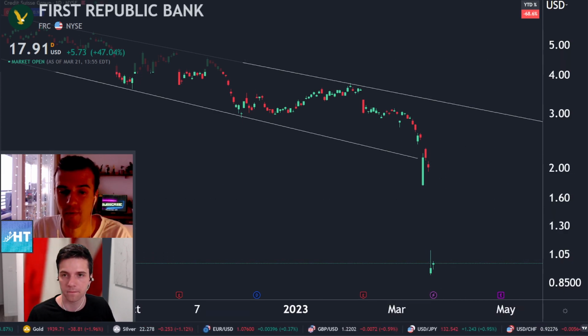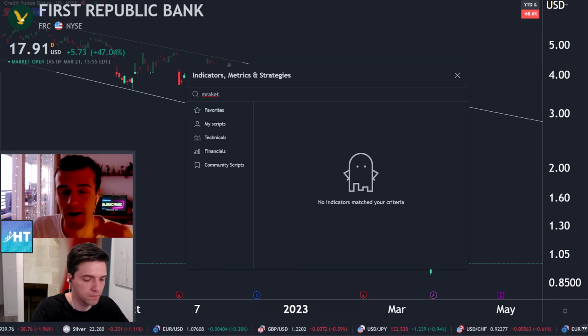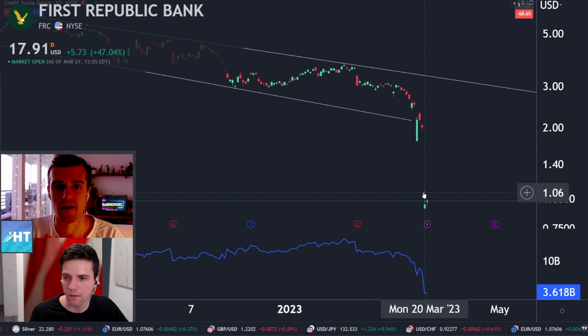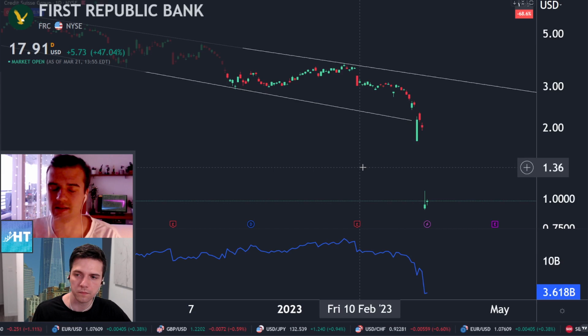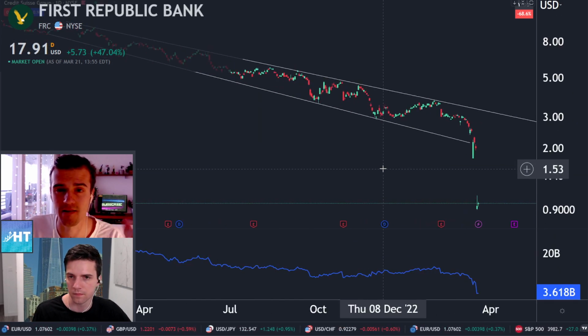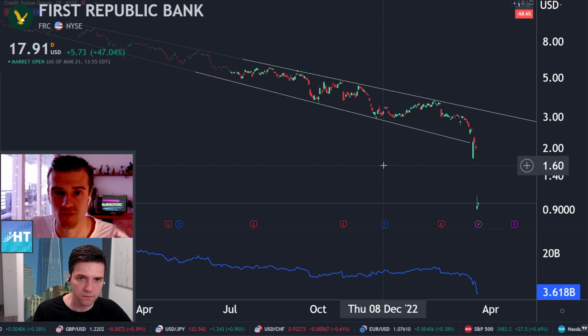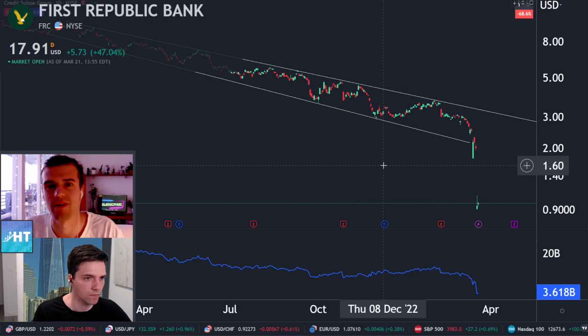Maybe right now it could start bouncing higher, but the key right here is to know that the price was $3, and a lot of people were thinking, okay, this is a bargain, and it wasn't. That's why it's very important not to follow the opinion of everyone, and just think by yourself and apply technical analysis. And if you see something strange, be very careful, because you could see something like this completely destroying your portfolio, because something like this is minus 90%. So this is very, very dangerous.